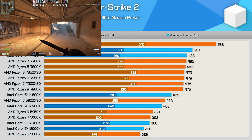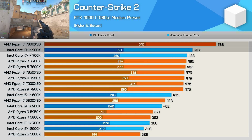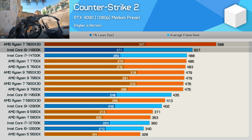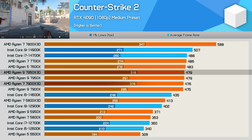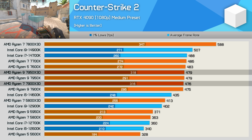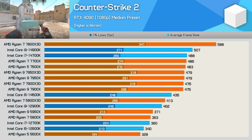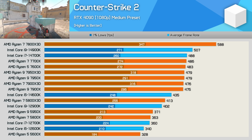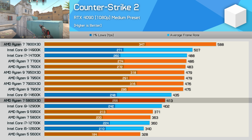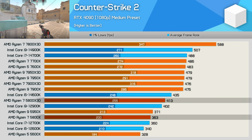Here we see that the 7800X3D pulls ahead in our Counter-Strike 2 benchmark, beating the 14900K by a 16% margin with 28% stronger 1% lows. The 7950X3D and 7900X3D also produced strong 1% lows, though again due to scheduling issues were slower than the 7800X3D. Most of the non-3D V-Cache Zen 4 parts were comparable to Intel's 14th gen series, while the 5800X3D was 17% slower than the 7800X3D, but 14% faster than the standard 5800X.